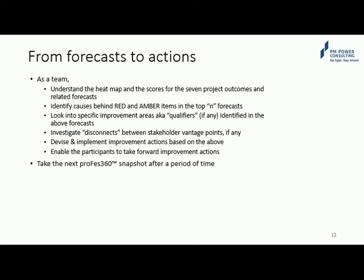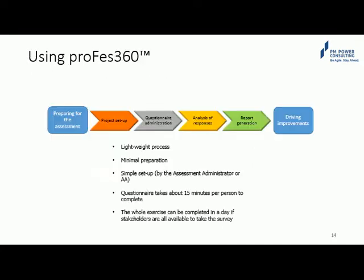Once the improvement actions are implemented, another snapshot of the project health can be taken up using proFes360, which would indicate whether the targeted improvements have been realized or not. In planning and implementing improvement actions, PM Power consultants and the authors of proFes360 are available for assistance to the team. You can reach them via proFes360@pmpowerconsulting.com. Hope it's all clear.